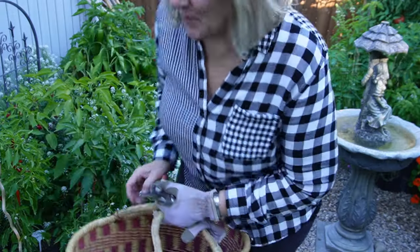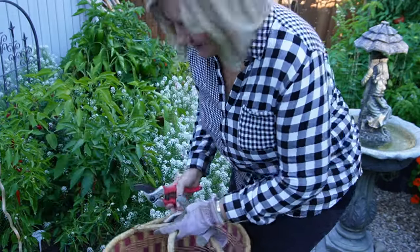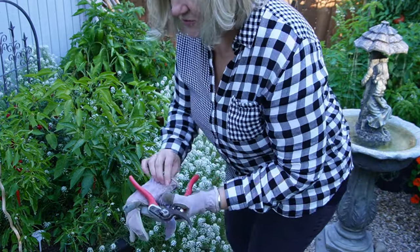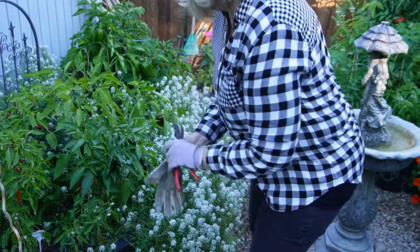Let's start with peppers and see how many we can get. I know I've got a lot of these hot peppers. I'm thinking about drying them. I'm not sure if I might dry them or freeze them.